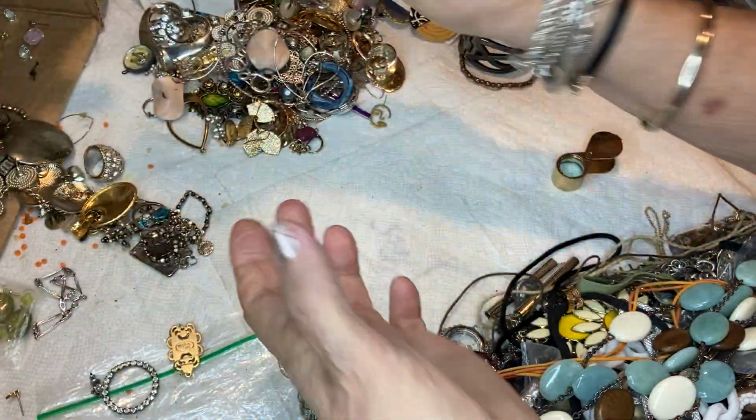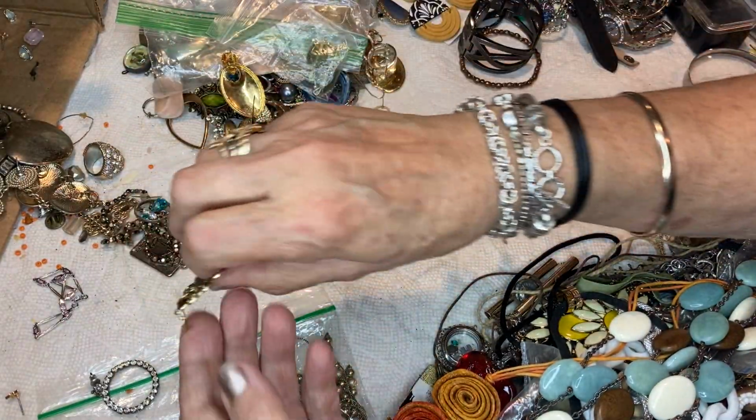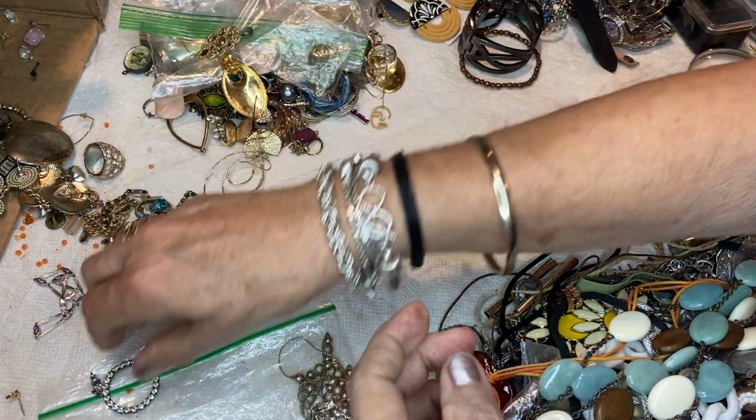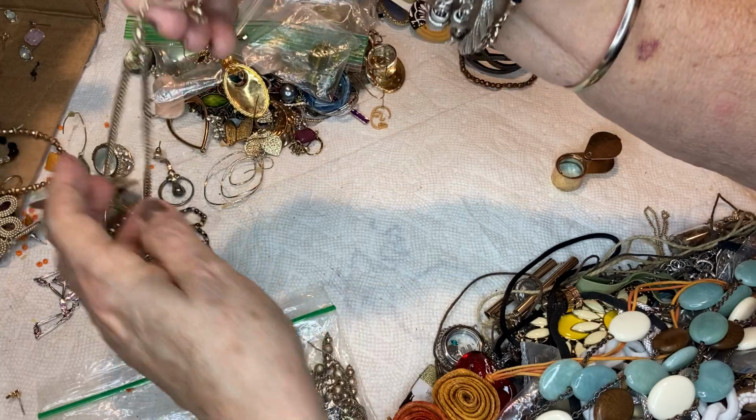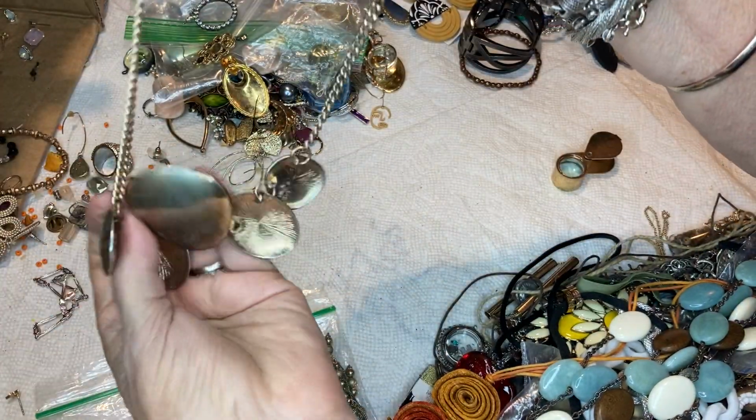These are earrings. Earrings. Earring. Leah Sophia. I don't recall seeing one of them. Oh, here's another necklace. All right.